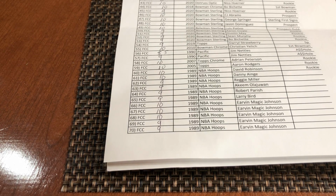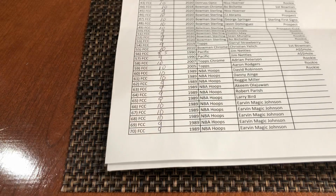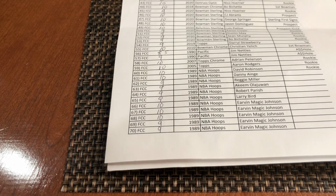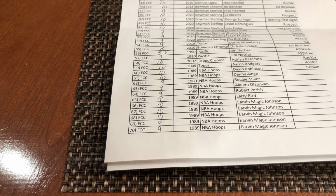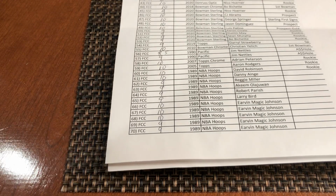Then we skipped to 82 O-Pee-Chee, Danny Ainge. I said this would be an 8.5. Came back a 7. Alright, now we're going to go to 2020 Donruss Optic, Nico Hoerner, rookie. I said this would be a 10. Came back a 10.